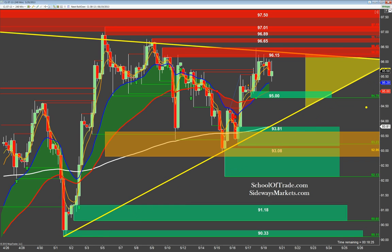So we got a price wedge. We're going to buy the lows and sell the highs of that wedge. We're going to sell 96.15. We're buying 95 even. And of course, if we can get down there, we will definitely be buying that 93.81. Now, these levels are going to be considered the most important multi-day levels. Let's now move down even faster.